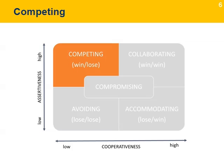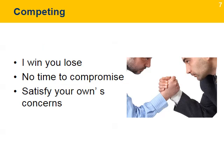The competing style, which is also known as the forcing style, is high on assertiveness but low in cooperation. Use of this conflict resolution style means that there is more concern for your own needs and less concern for the needs of others. This results in a win-lose situation where one person wins at the expense of the other person. People exhibiting a competing style want to reach their goal or get their solution adopted regardless of what others say or how they feel.